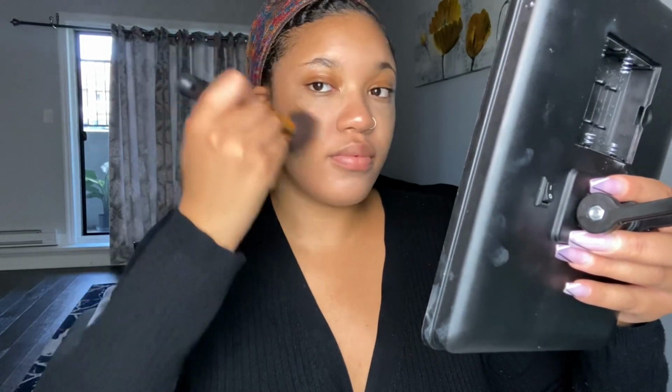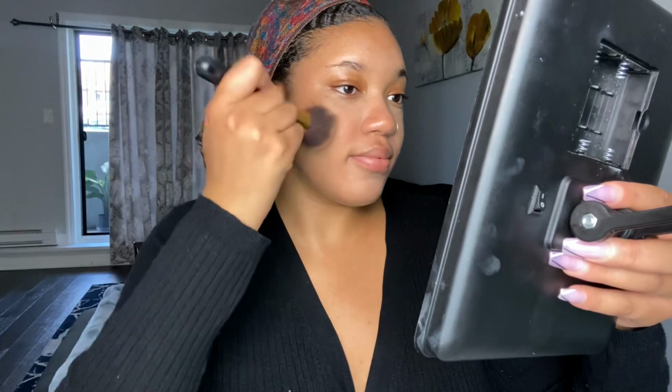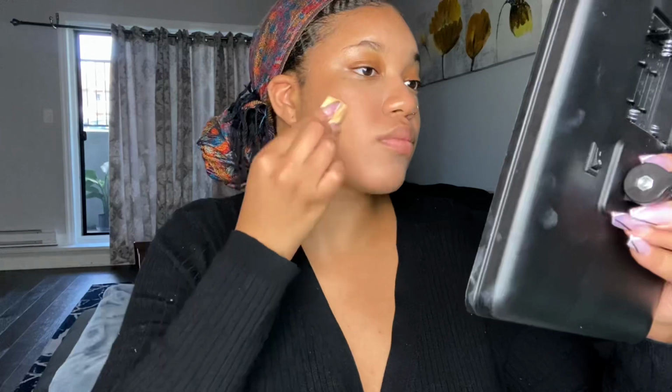So the next thing I'm doing is I'm using bronzer. This bronzer, I believe, is by Rimmel London, or it might be by Maybelline as well, but I'm pretty sure it's Rimmel London. And I think it's the Sun-Kissed one. Once again, everything is going to be down below. And I'm just applying that to my cheeks, my forehead. I love bronzer. Even when I'm not wearing foundation, sometimes I just wear bronzer. It just makes my face look nice and put together and glowy. It makes me look like I have a little tan. I just love the look.